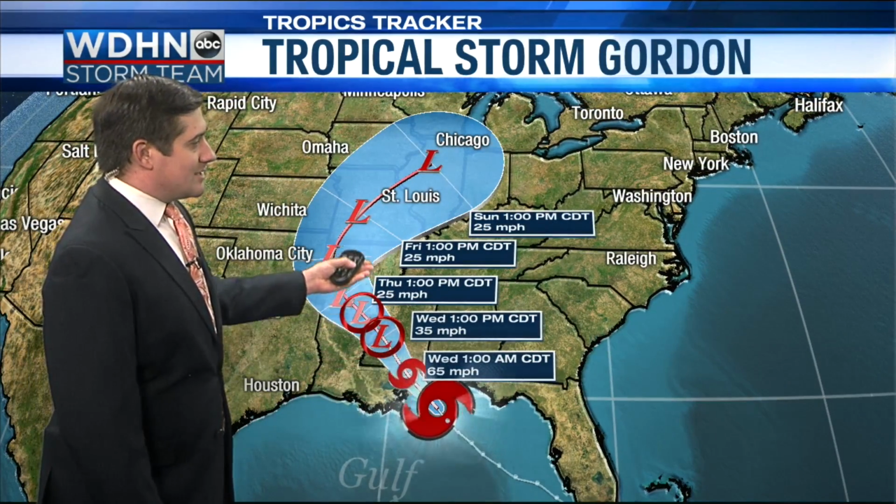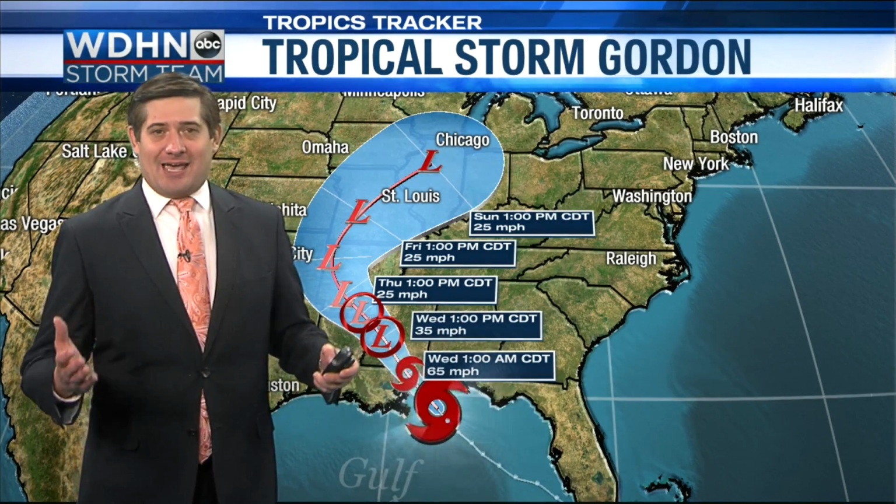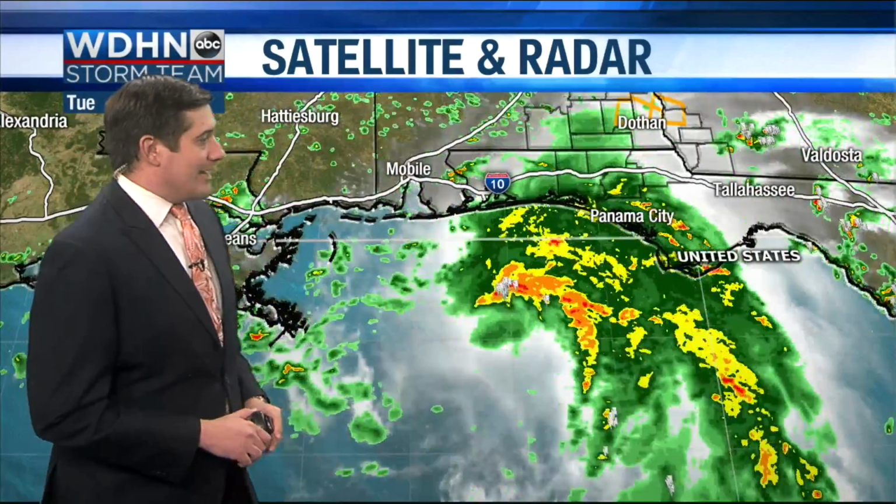But still, Mississippi and parts of Louisiana will be dealing with some very heavy rain. We'll still have some moisture coming on shore for us here in Alabama, but as far as widespread heavy rain, flooding rains, that is not expected with this storm as it does make its way on shore.